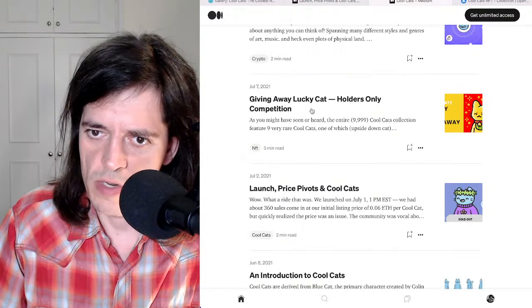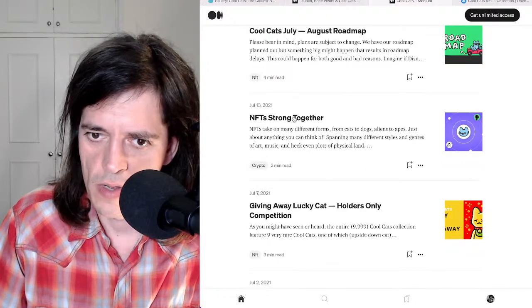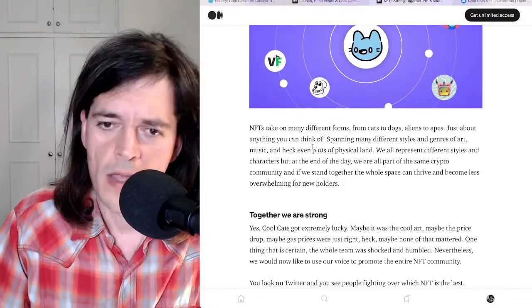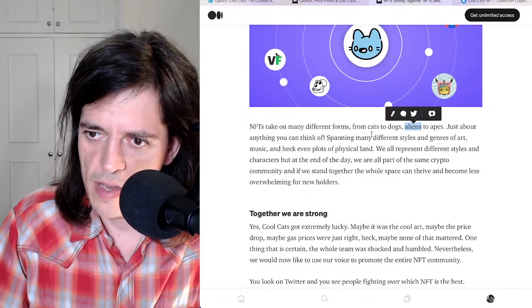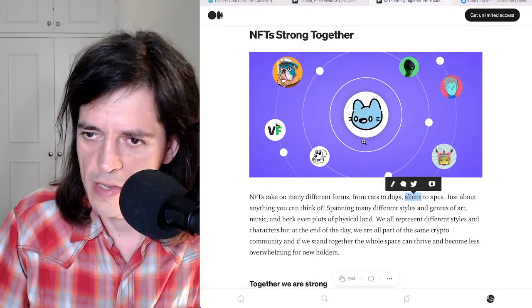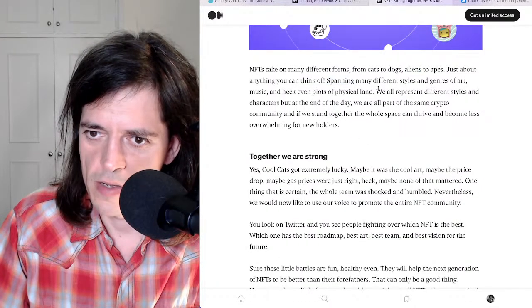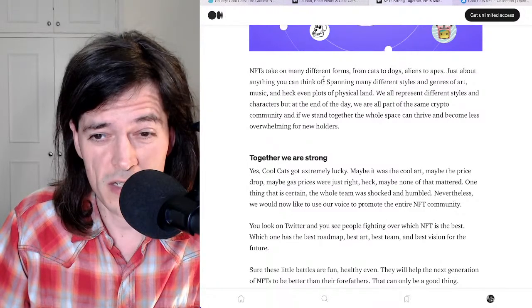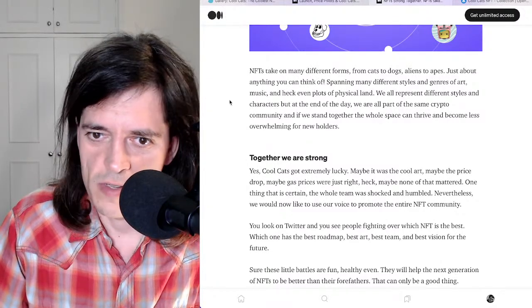We looked at the launch price and pivots, giving away lucky cats, holders only competition. Let's have a look at this. Maybe there's a kind of statement of purpose somewhere in here. NFTs take on many forms. Aliens. Yeah, I think Alien Friends looks exactly like Coolcats. Hope no Alien Friends come and burn me at the stake for this, but if you look at the aesthetic of Coolcats and the aesthetic of Alien Friends, there's just a bit of similarity. Spanning many different styles.